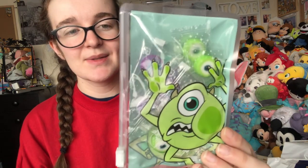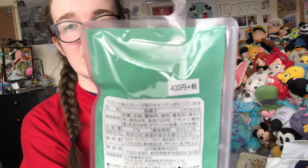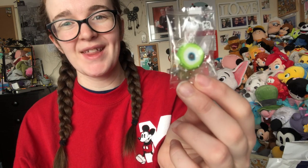Then I bought some sweets. These are Monsters Inc. sweets, and they were 400 yen plus tax. If I just open them up for you, I've spent the morning trying the park sweets, and they're amazing. So you've got little Sullys and you've got little Mikes. So for 400 yen, I thought I had to get this little packet of sweets. I'm going to take pictures of them before I eat them, obviously.